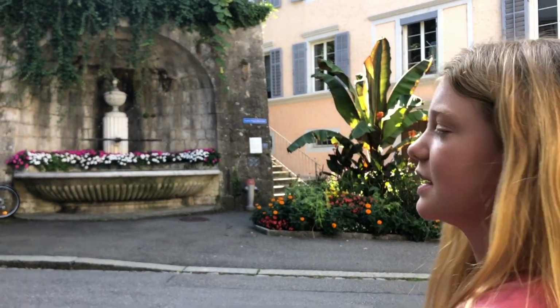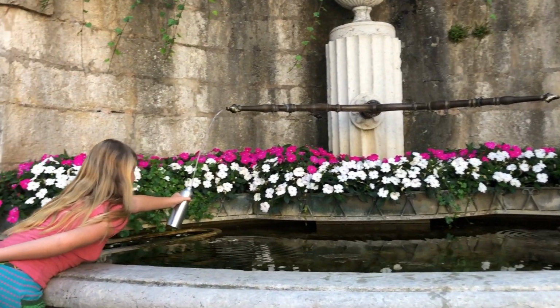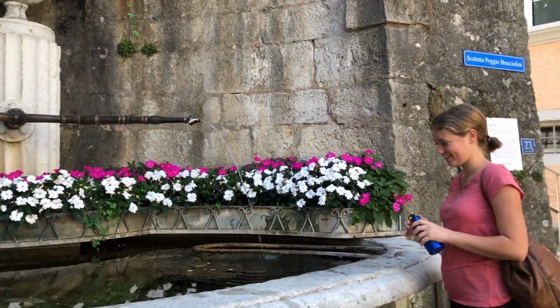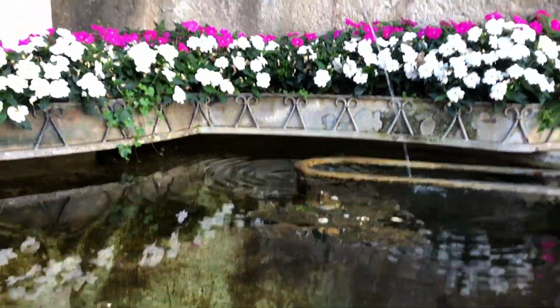So those people behind me were just in the thermal baths, and now they're going in the fountain. Oh, I guess I know why they decided not to swim in it. Come look, there's mushrooms inside. Is it joking? Yeah, you can drink it.